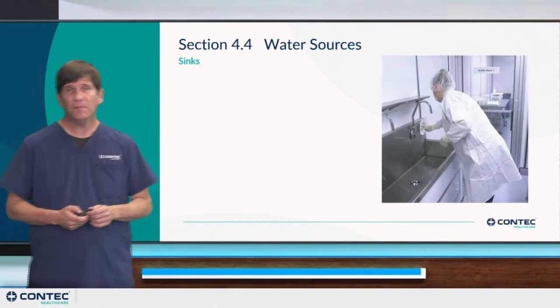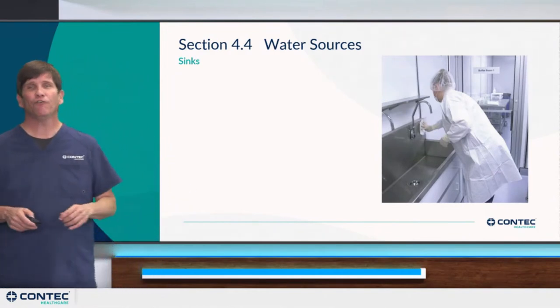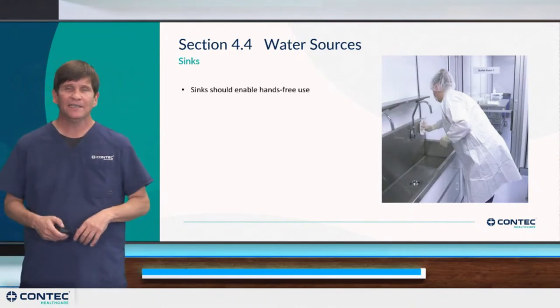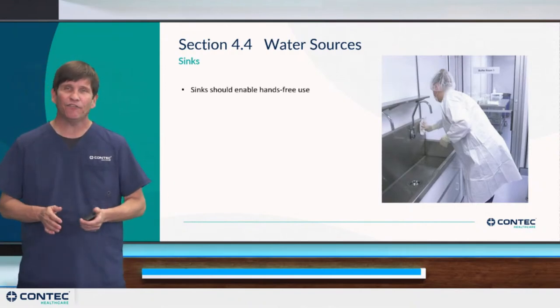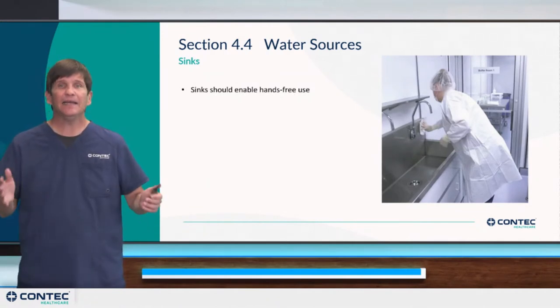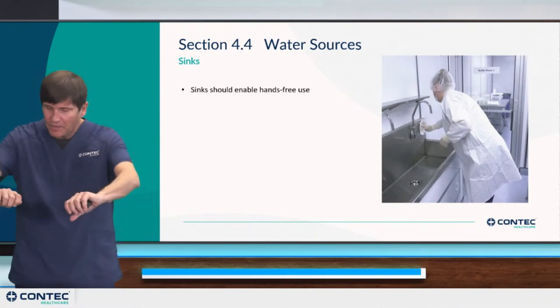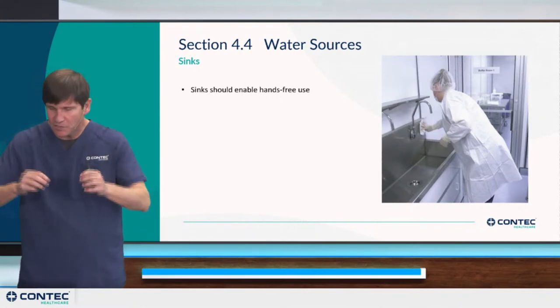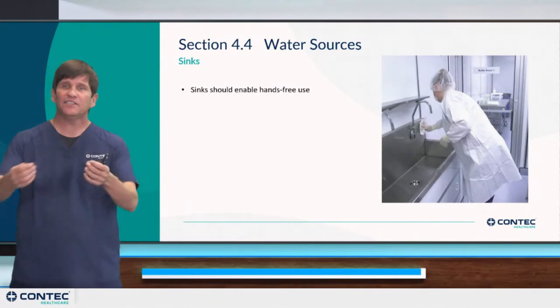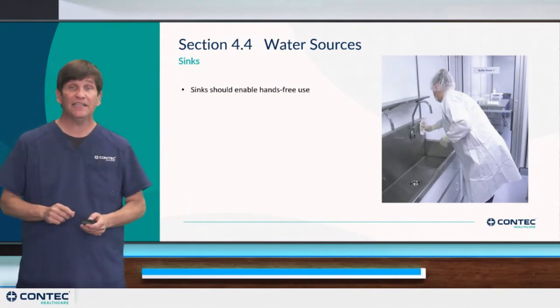Sinks. Let's talk for a minute about sinks, because the chapter specifically addresses them in section 4.4 about water sources. It says that sinks should be hands-free. So if you're doing a remodeling project, go ahead and spec in and install a hands-free sink. Anytime people are manipulating faucets and things like that, it's just more opportunity for their hands to come in touch with bioburden. So it is a should for applying a hands-free sink.